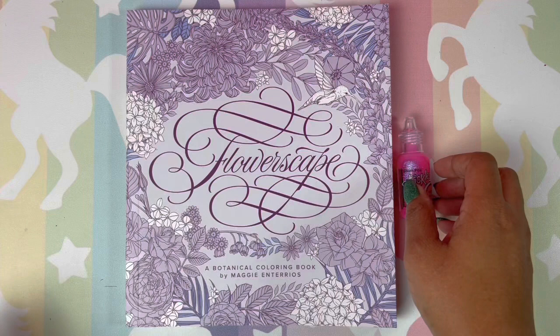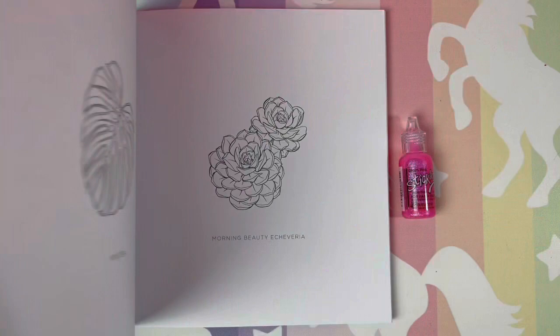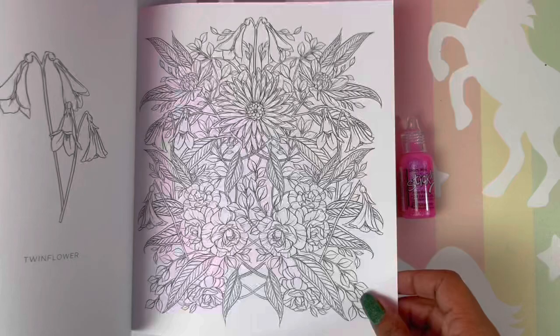Lisa, thank you so much for sending me one of my favorite things, which is the stickles, and another favorite thing, which is a book of flowers, guys. This is a nice book. It has nice paper. Absolutely love it. Lisa, thank you so much for thinking about me.